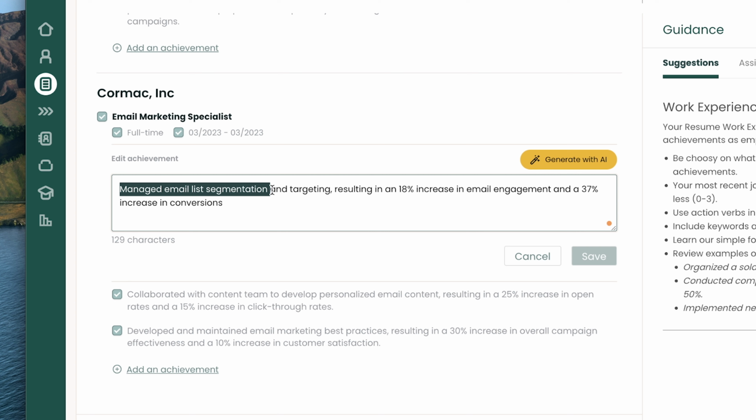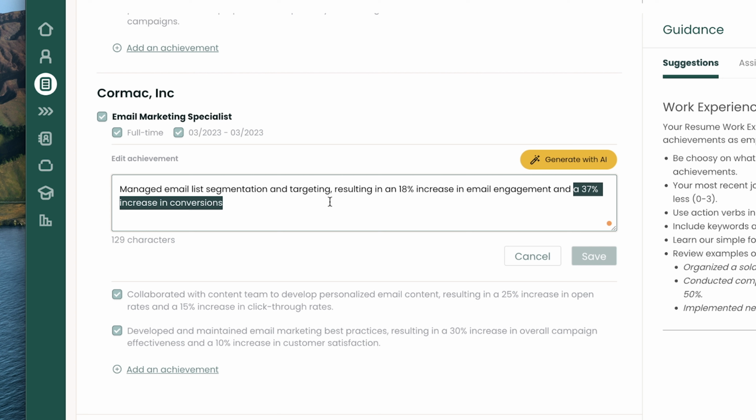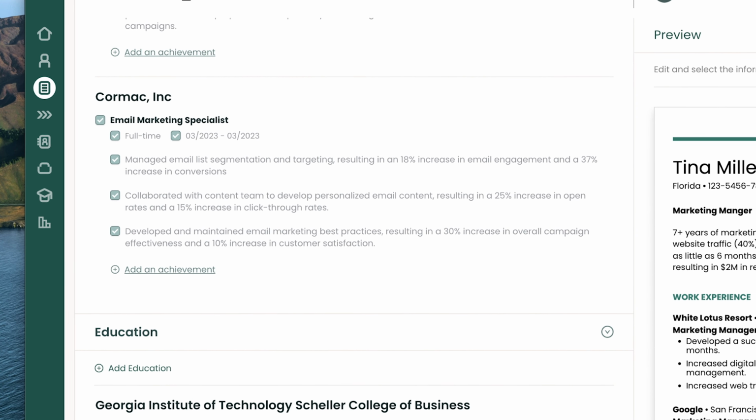Managed email list segmentation and targeting, that's the what, resulting in an 18% increase in email engagement. That's an impact marker with a metric-based marker, and a 37% increase in conversions. That's another one. Those two things, at the very least, are what make up a really great achievement. All right, I think that's enough setup work. Let's write our own achievements.